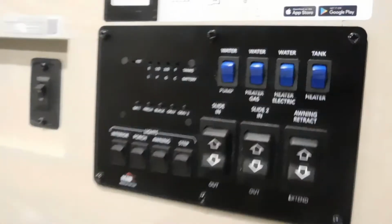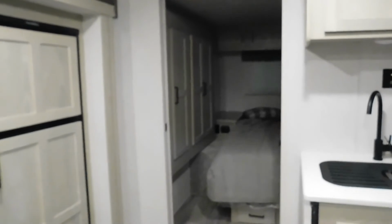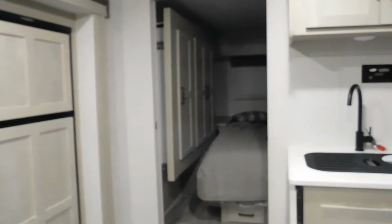And this one lights up here. Let's go to the bathroom. To get all your lights off, I'm gonna go ahead and turn the living room ones back on just so we can see what we're doing here. We'll bring in the wardrobe slide first. Make sure nothing's on that nightstand area. Nothing's going to hinder these from going in or out.